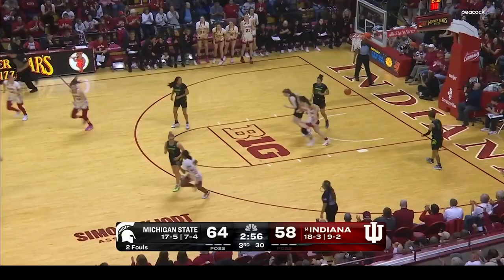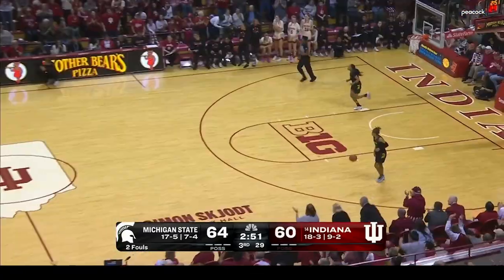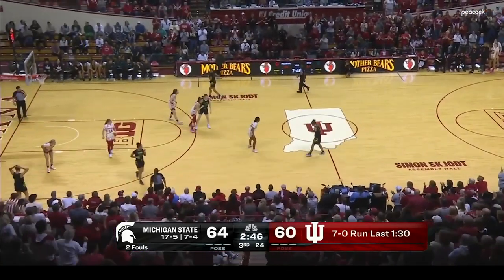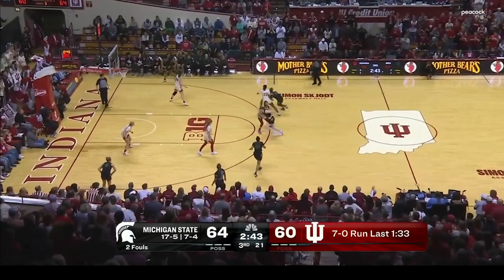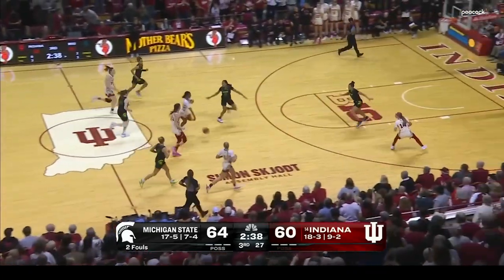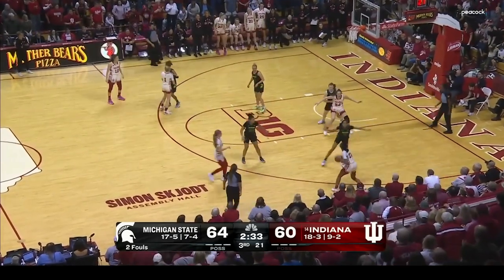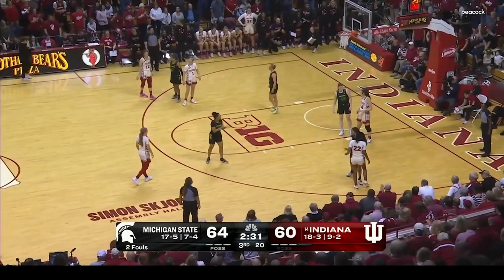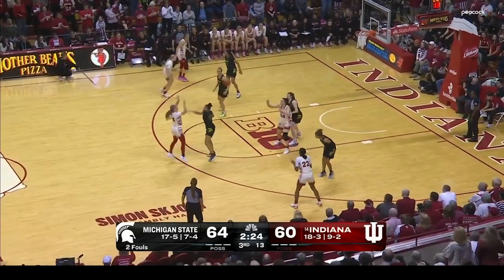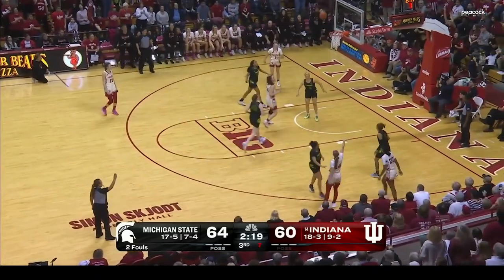Holmes has a clear path through traffic. With Holmes, you absolutely have to do your work early. You cannot let her cut to the basket that easily. And that's all in the scouting report. Moore McNeil off the turnover. It's a 4-point game, this place waiting to erupt. Scalia started 4 of 5 from 3. Her range is everywhere, including a step back.